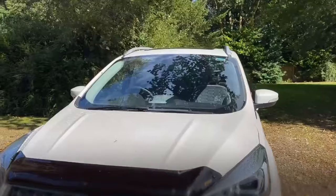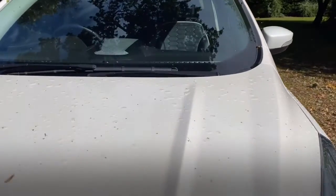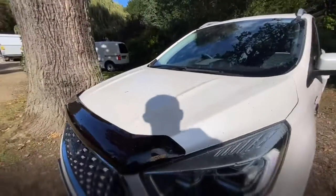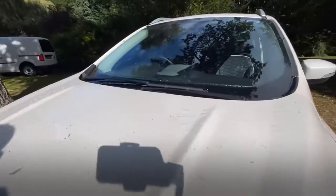Right, so first things first, it's been raining. It has literally just arrived. There's a couple of bits of leaves and stuff off the trees from where it's been windy, so I didn't want to wash it specifically. You never really get to view it in the same light as once it's been washed and it's wet, so we've left it as best as I can.